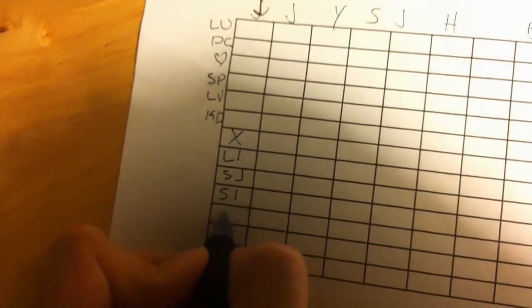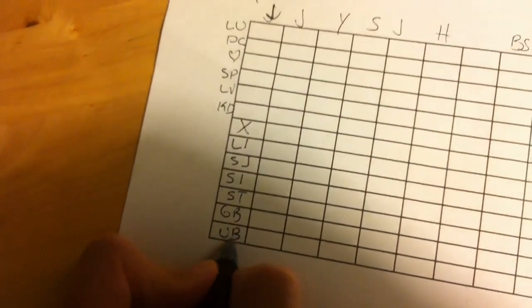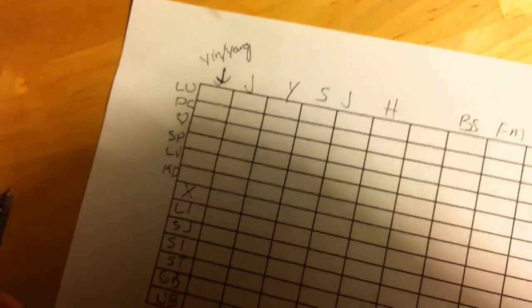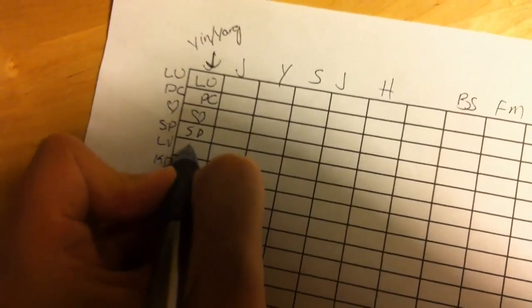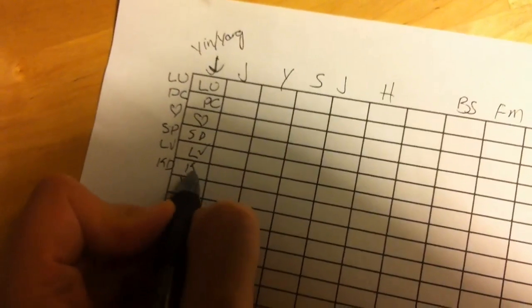Yin separates first: lung, pericardium, heart, spleen, liver, kidney. We're going to skip one. We're going to match those, large intestine, to write those in there. So you're not going to make this mistake. I'm used to writing it out myself. I'm used to not filling in those boxes.